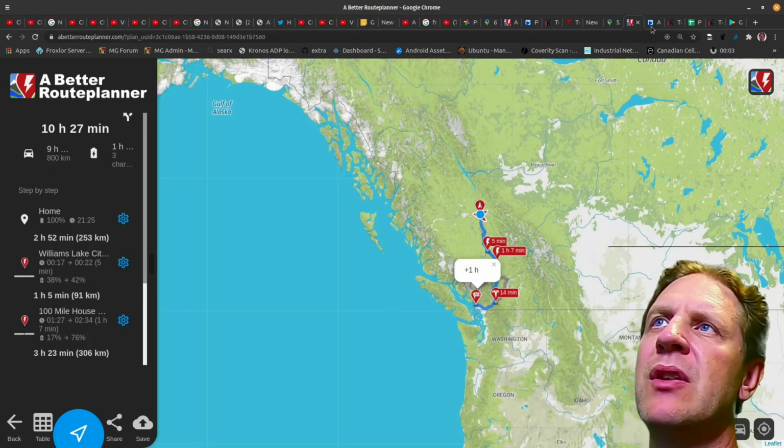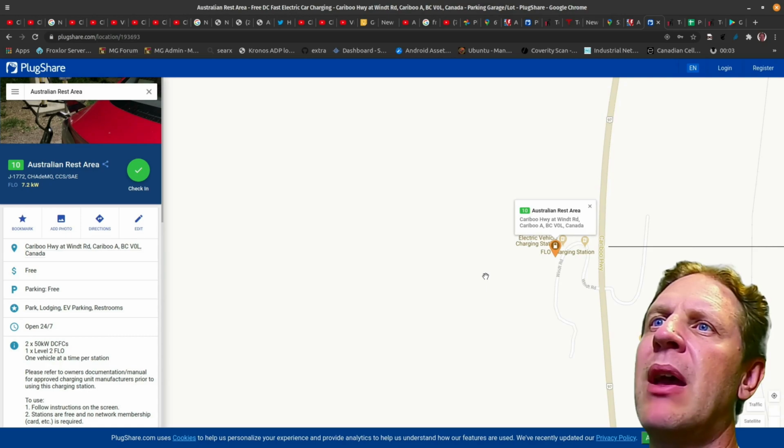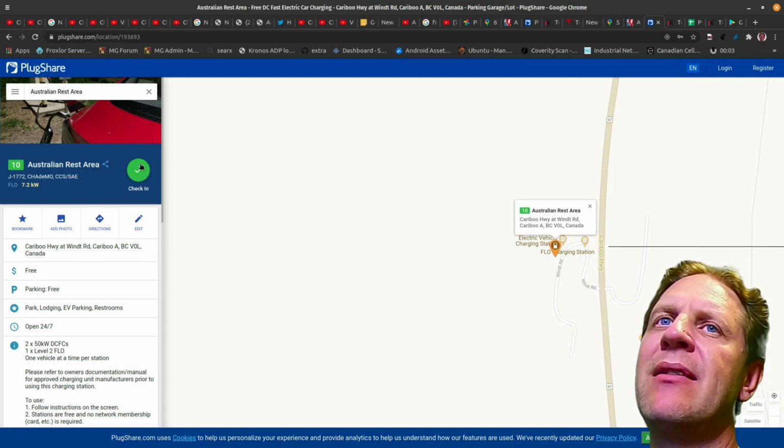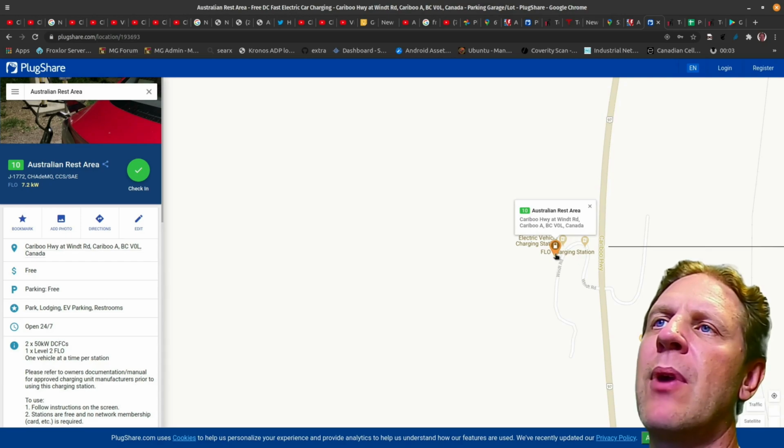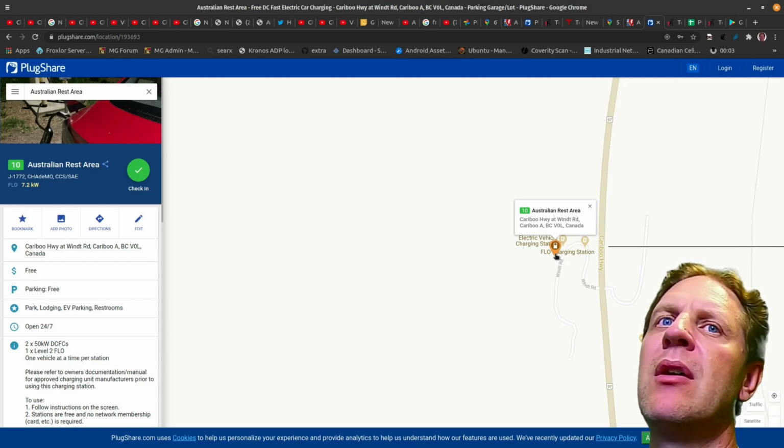Really recommend using this. Another thing I would recommend is when you do charge at a charging station, make sure you use PlugShare, and please check in. Some of these charging stations will do that automatically for you if you have the PlugShare app, but some of them don't. By checking in, it lets other drivers know. The icon color will turn gray, and other drivers will know that you're using that charging station. Plus, you can say how long you believe you're going to be. So it lets them know if they should avoid the station, or if it's going to be done in 10 minutes, then maybe they'll come there anyway.